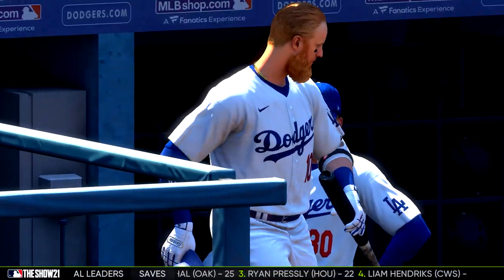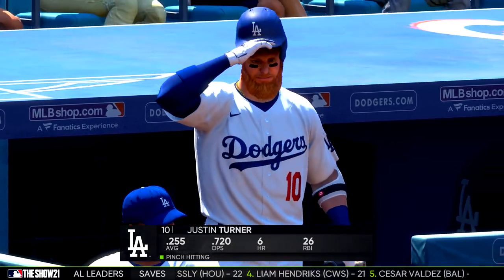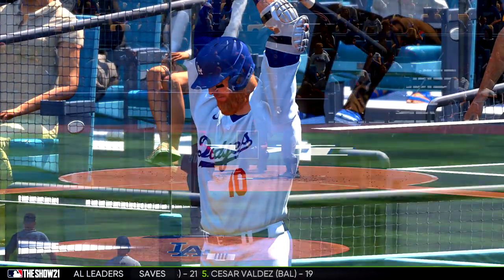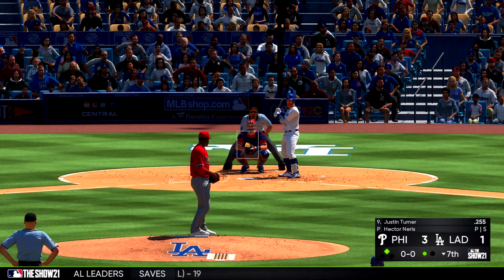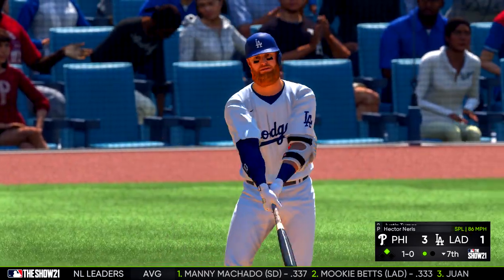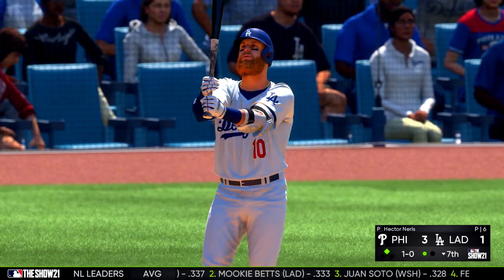Justin Turner will come on to pinch hit here in a big spot. Hitting for the Dodgers, number 10, Justin Turner. Decent lead at second. Here's the pitch. The numbers coming in: he's at .255, six home runs, 26 RBIs.